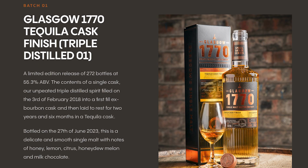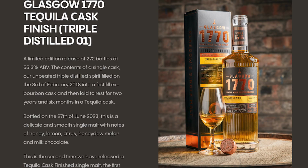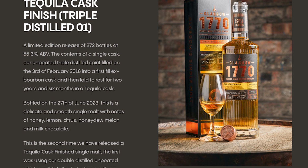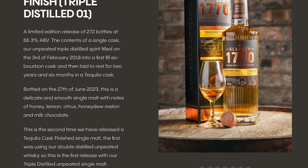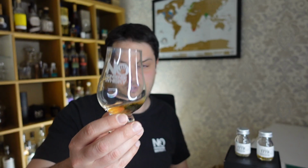Looking over at the old website over here, we've got the Tequila Cask, there's 272 bottles of this. So these are all very limited. The Calvados is 270 bottles. So if you're wanting to get involved in that, I would sooner rather than later. 55.3% ABV, a single cask of our unpeated triple distilled spirit, filled on the 3rd of February 2018 into a first fill ex-bourbon cask, and then later rest for 2.5 years in a tequila cask. Bottled on 27th of June 2023. Let's get into the first one then and see what we've got.